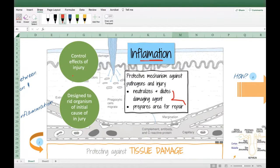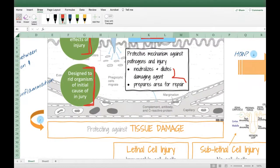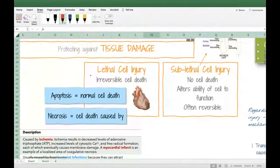Basically, the point is to get rid of this organism or this injury, right? And to control the effects, make sure that it doesn't have too much damage. And then, the textbook kind of talks about these two different types of cell injuries.